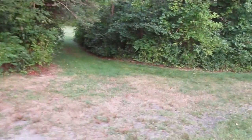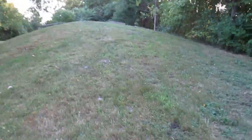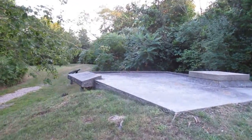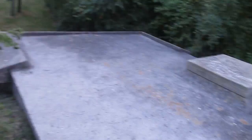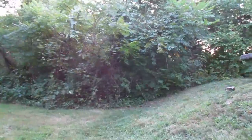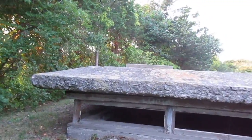Alright, wait a minute. Something down there, that's a clearing. Let's look at the mound first. Okay. This might be the roof. Maybe, let's go back down to the bottom here. Control station. Clearly it's some sort of a lookout place. How would you get in there?